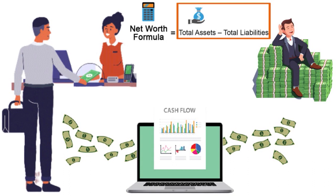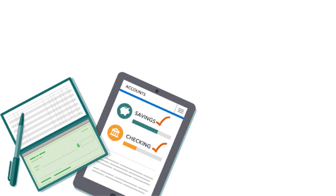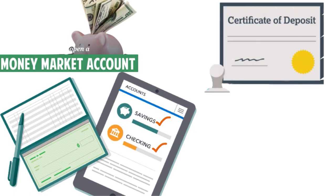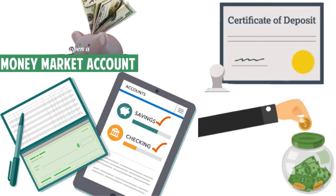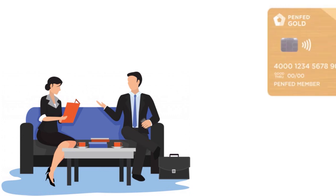And so you want to consider PenFed banking. I've said this before. PenFed has a lot of accounts, and you want to cultivate a tighter relationship with PenFed. You can open a checking account, a savings account. You can have an MMA, that's a money market account. You can open a CD, a certificate of deposit. I mean, you have possibilities, okay? This will help you cultivate a tighter, multi-product relationship with PenFed, which in the end is really important. It's going to help you qualify faster for the PenFed Gold Visa Card.